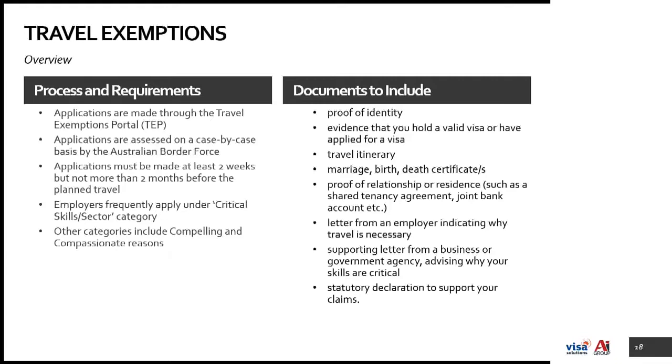Essentially, there are two categories here. The first one is the critical skills and sector category, which is commonly used by employers. The second one is the compelling and compassionate reason, which is more applicable to family members, partners, and so on.